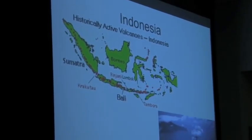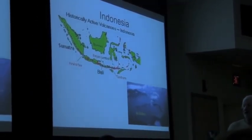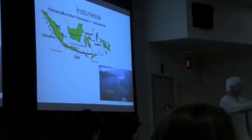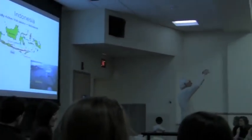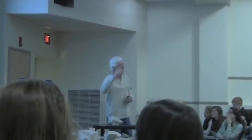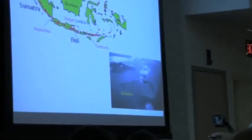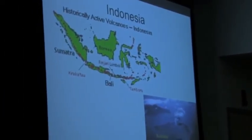Well, I could have gone here. Krakatoa, Tambora. It's an island arc. Okay, now we know what that is. Krakatoa blew itself away. It was a huge volcanic mountain. It was a signal to passing ships. They always could use it to navigate, and it destroyed itself. And then rebuilt a new volcano in the middle.